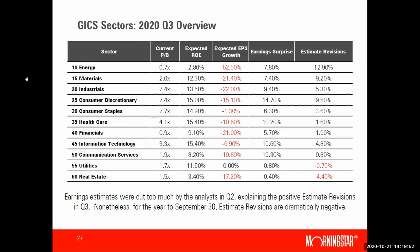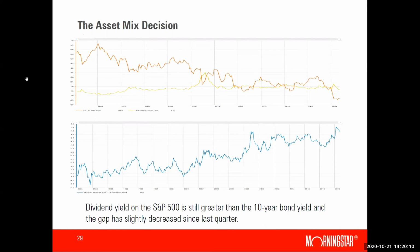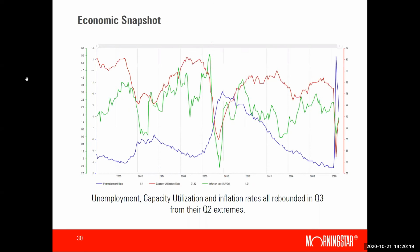So the sector overviews, EPS growth negative across the board, flat for utilities. However, earnings surprise is positive across the board, so similar to Canada. And then other considerations. So the dividend yield on the S&P 500 is greater than the 10-year bond yield, and that gap has decreased since last quarter. Unemployment is rebounding in Q3 from the Q2 extreme.